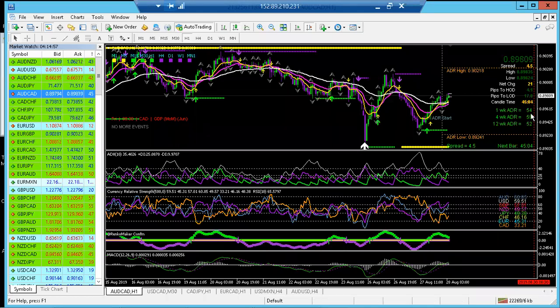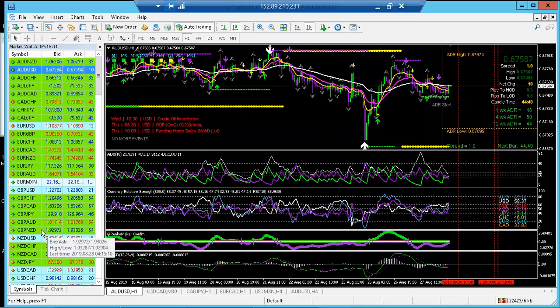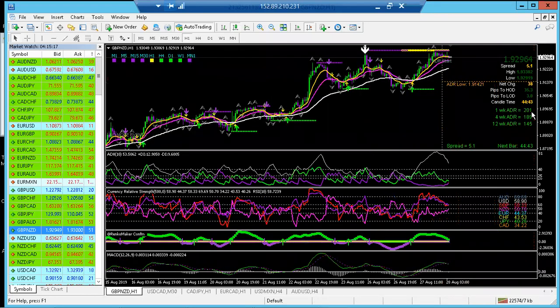So you see this number right here? Let's take a look. Watch this. Okay, so right now it's a little higher. It's 46 pips per day on average, obviously that's just an average. But let's go to one of the higher moving pairs. Ready? That's 201 pips per day.